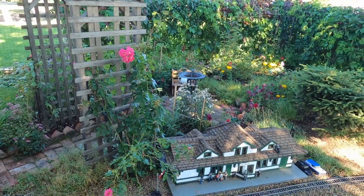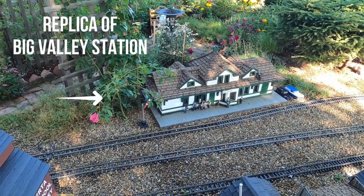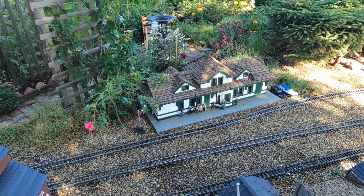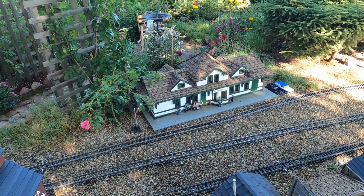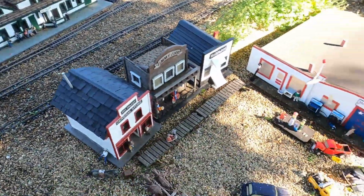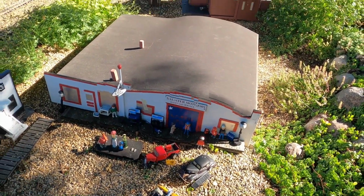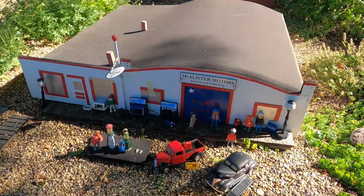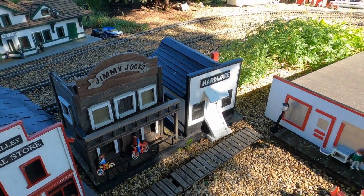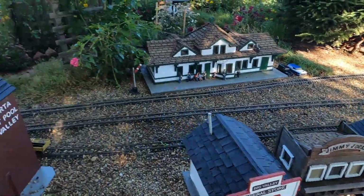Now, Big Valley, which was a Canadian Northern station, was the central point for the Canadian Northern Railway. And our society volunteers also managed Big Valley, and that was restored by the volunteers. So this is Big Valley here, and actually the McAllister Woods. Right now there's a museum in the McAllister Woods. And this is Jimmy Jock's hardware store, the Big Valley General Store. This is an elevator from Big Valley.